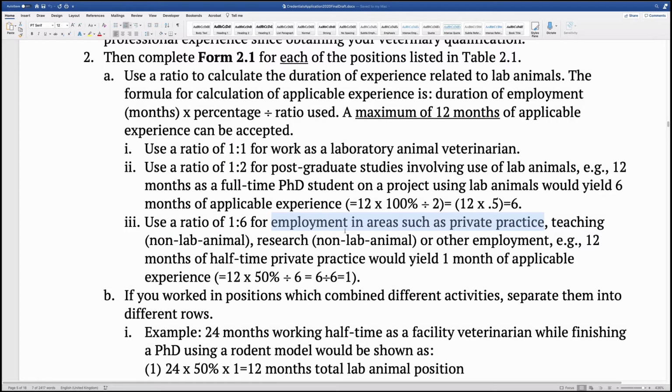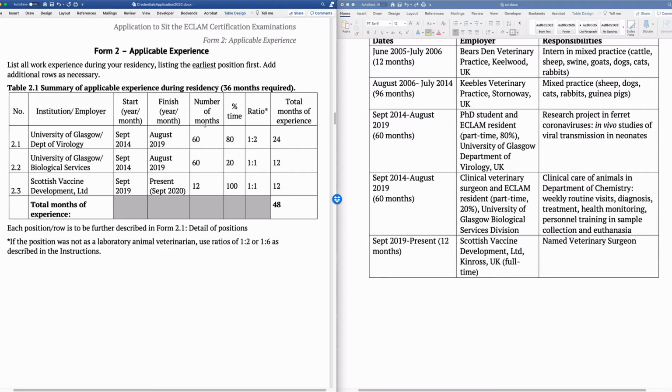We recognize there's a diversity in our specialty. We try to be as flexible as we possibly can in considering your work experience, while remaining firm in the expectation that you really have had the opportunity to become an expert during your residency. Let's see how to fill out these tables with Ron's CV next to how he'll fill out Form 2 in Table 2.1.